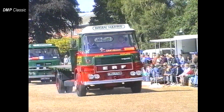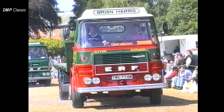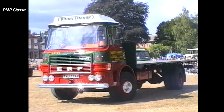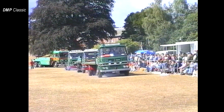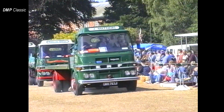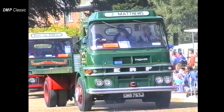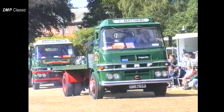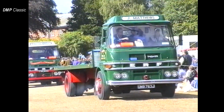Coming along now is a very smart wagon in Harrison Myers colours from Devon. But it doesn't come from Devon. It comes from up in the Yorkshire area. TWU 774M is an ERF LV cab which was built prior to the B series and is the last ERF cab that did not tilt to allow access for the engine. This vehicle was previously owned by Martin Perrins and was last seen here in a fawn colour scheme. Dave Brewer has had permission from Brian Harris from Harrison Myers to paint this lorry in their livery.